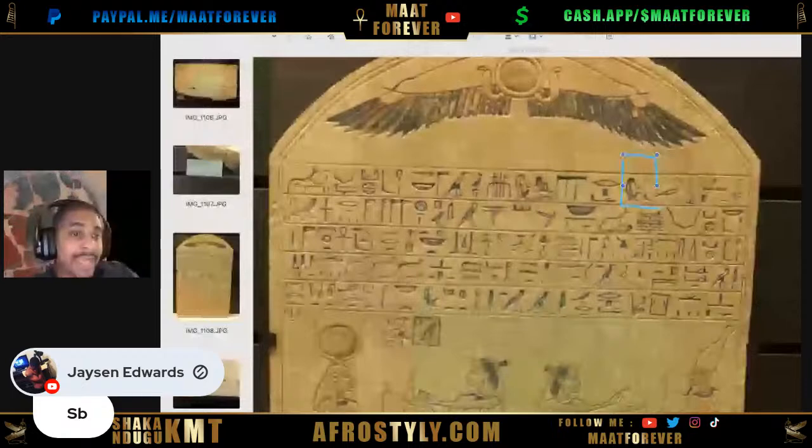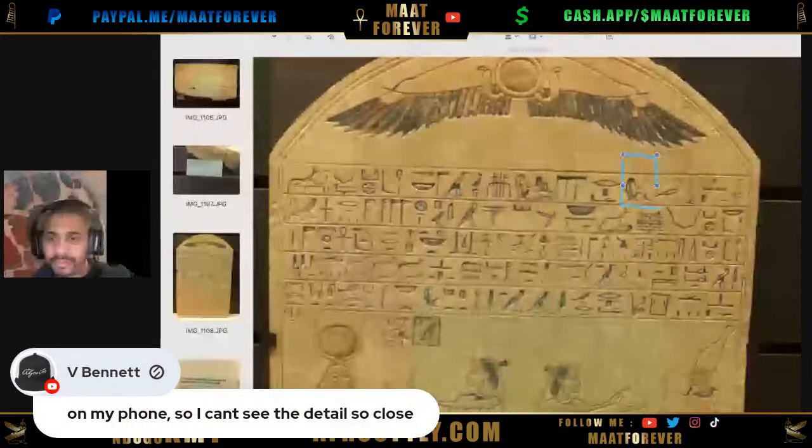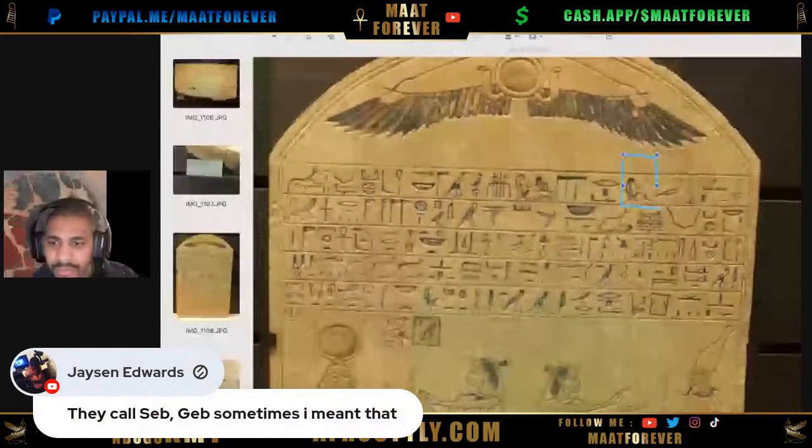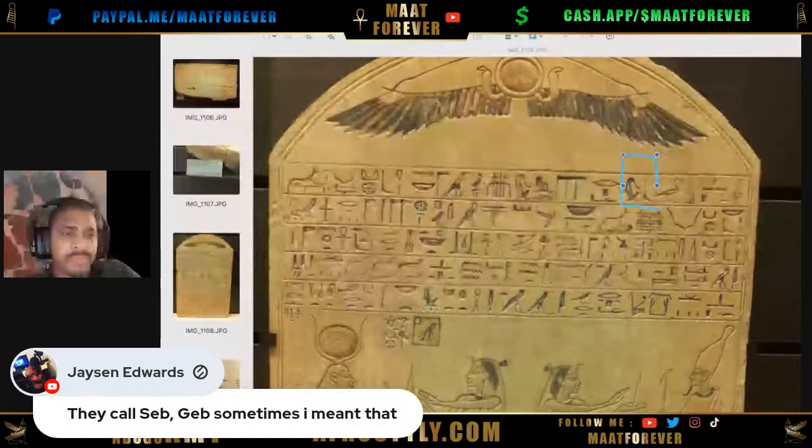V. Bennett wrote, I really don't know what's going on with the track. You know what? I think there's some settings with the trackpad. V. Bennett, do you know? On my phone, so I can't see the details so close. Because V. Bennett put GB. Have you learned the Medu Neter as well? Now, Jason wrote that they call Seb Geb sometimes. I didn't know that they call Seb Geb. I'm not even familiar with Seb, besides the festivals, it's Seb, isn't it? Or is it Seb? We have Heb, but there's some others as well.